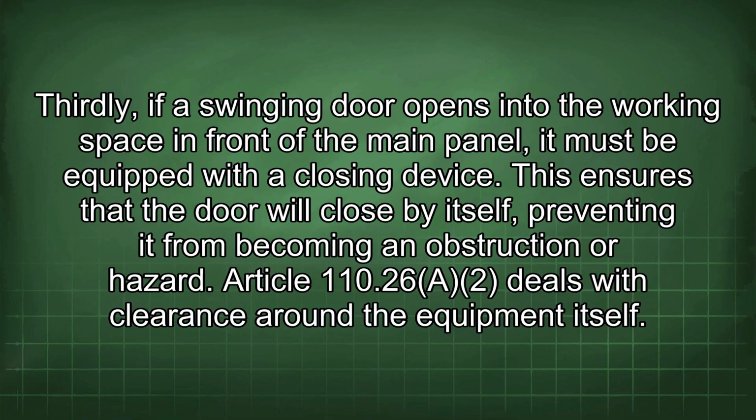Thirdly, if a swinging door opens into the working space in front of the main panel, it must be equipped with a closing device. This ensures that the door will close by itself, preventing it from becoming an obstruction or hazard.